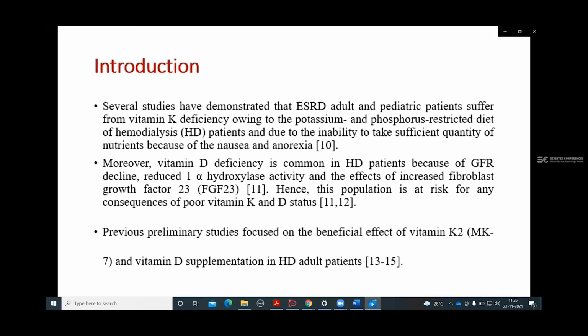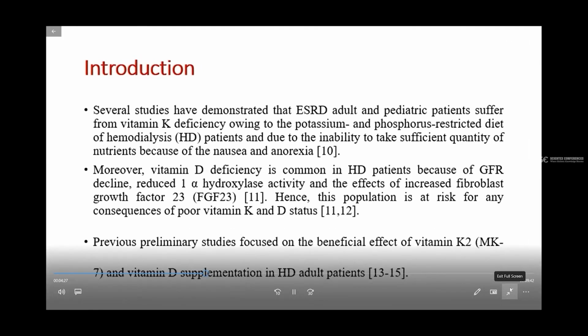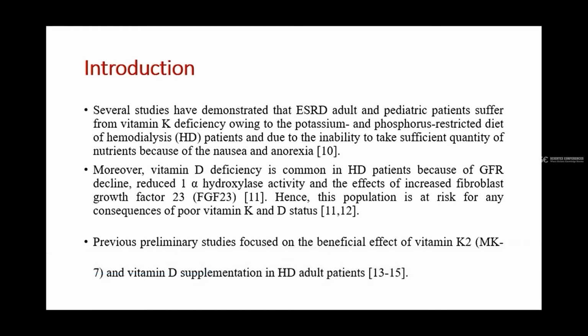Several studies have demonstrated that end-stage renal disease patients, either adult or pediatric, suffer from vitamin K deficiency, which may be due to the potassium- and phosphorus-restricted diet of the hemodialysis patient, and also due to the inability to take a sufficient quantity of nutrients because of the nausea and anorexia these patients suffer from. Moreover, vitamin D deficiency is common in hemodialysis patients because of the decline in GFR and the reduced 1-alpha hydroxylase activity, which is required for the activation of vitamin D, and also the effect of increased fibroblast growth factor 23. Hence, this population is at risk for the consequences of poor vitamin K and D status.